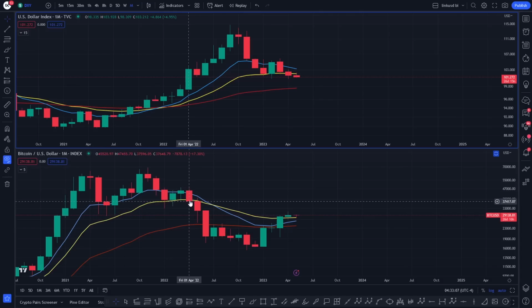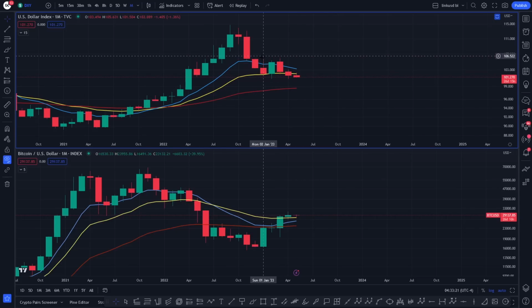But the minute we started to close below that monthly 20 EMA, please go back to the videos, I flipped from being bullish to bearish because you lost the monthly 20 EMA. So I was targeting a minimal retest of the 55. This is exactly what I'm telling you right now for the DXY. Because you've closed below the 10 just there, I gave you the 20 target, and right now because you're closing below the 20, I'm giving you the 55 target.